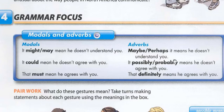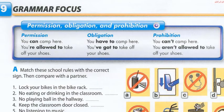So it might mean he doesn't understand you. It may mean he doesn't understand you. Okay? Perhaps it means he doesn't understand you. It could mean he doesn't agree with you, and that must mean he agrees with you, or that definitely means he agrees with you. So we have here modals and adverbs, very important. Use permission, obligation, and prohibition.